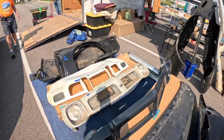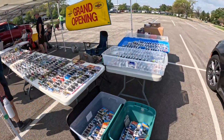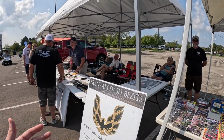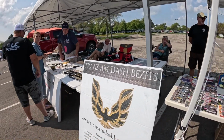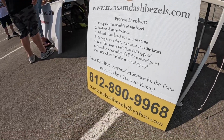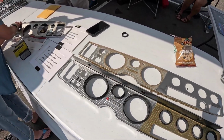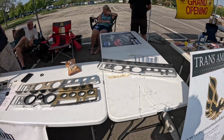Header panels. And what do we have over here? More and more die casts. These Hot Wheels are everywhere, with some Matchbox thrown in the mix. And this vendor here restores your Trans Am dash bezels, the engine turn ones, the second gens. Very good at what he does. So if you're in need of a dash bezel, there you go. You need the gold, the silver, they got them. Or they can restore your own.